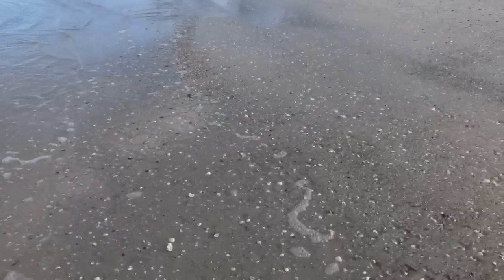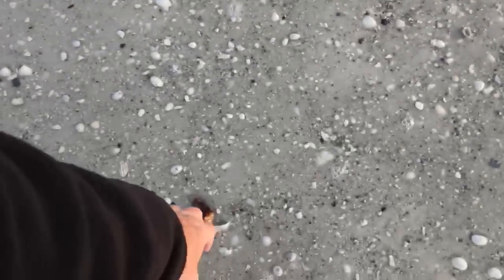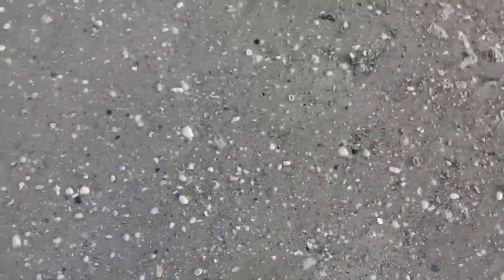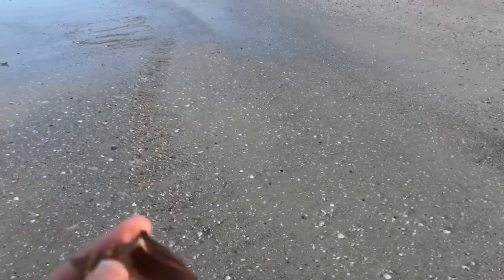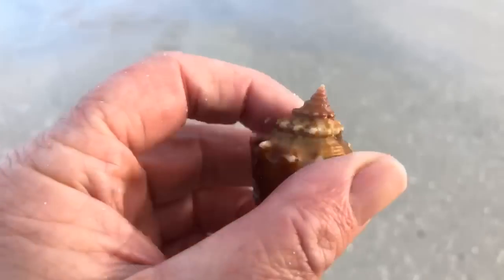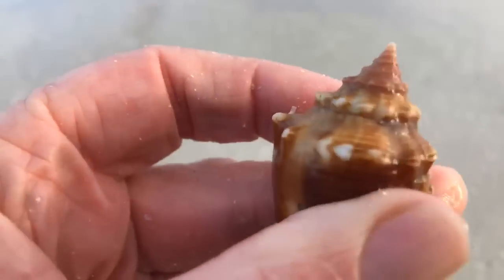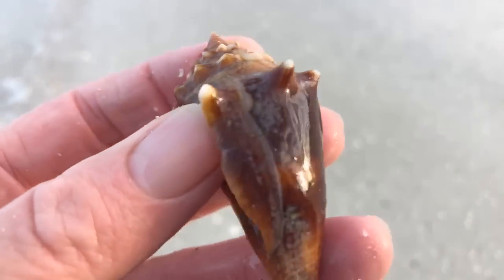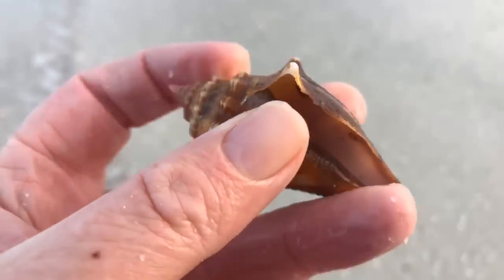Beautiful conch shells out here this morning. I gotta be really careful. I got two nice sand dollars in my pocket and I don't want to break them, so I gotta be real careful bending over. That's a nice looking little point on the end. Florida fighting conch.